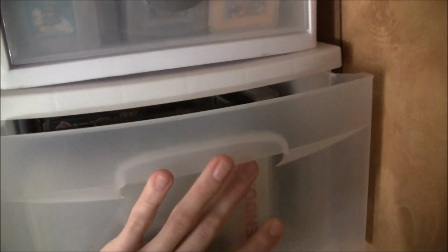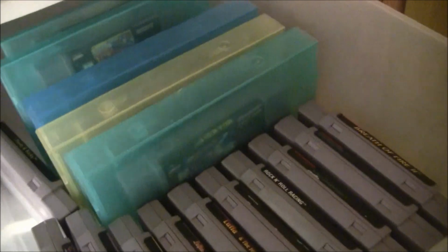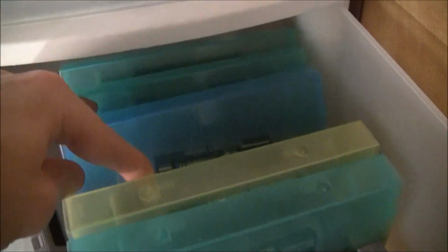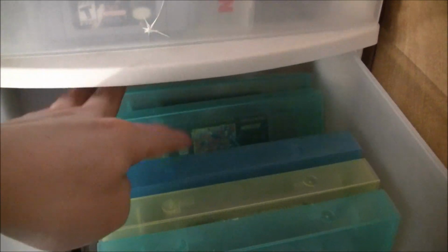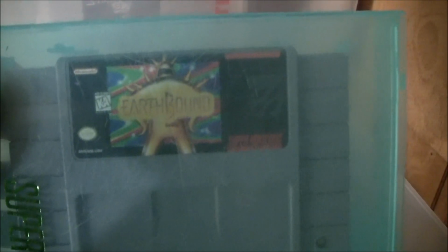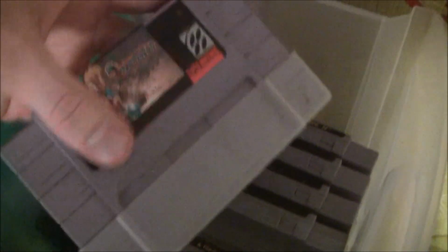So like I said, I kind of keep my really expensive loose cartridge Super Nintendo stuff elsewhere. I keep it in here for mainly protection purposes, but we got Mega Man X2, Castlevania Dracula X, Harvest Moon, Mega Man 7, and then way in the back here is my Earthbound. The rest of these games in here, we got Breath of Fire 2, Kirby Super Star, Kirby's Dream Land 3, Rock n' Roll Racing, excellent game there. This one here is actually kind of hard to read, but it's Incantation.